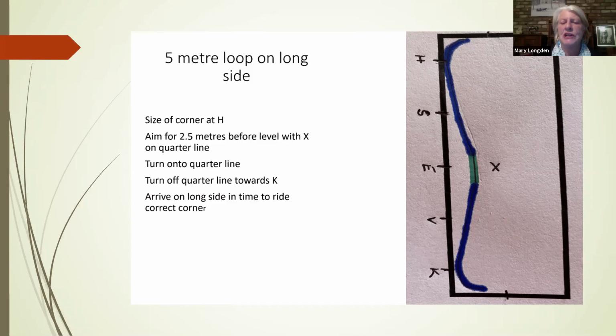So you actually have 2 turns. Well, you have more. You turn around the corner at K, you then turn to be straight on the quarter line, and then you turn to be straight facing F, and then you bend them through the corner. And if you ride it like that, then at the higher levels, when you ride the 10-meter circle, that's actually much easier to ride than I think, than the 5-meter one.